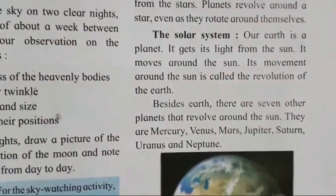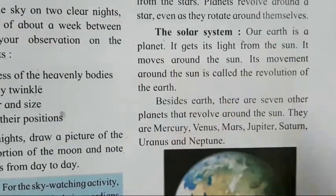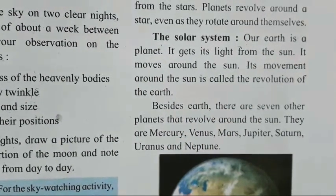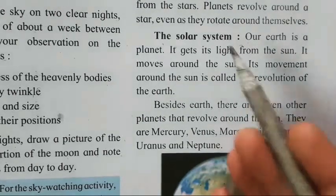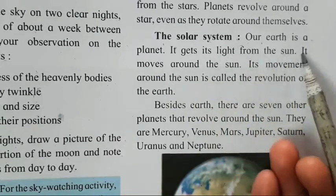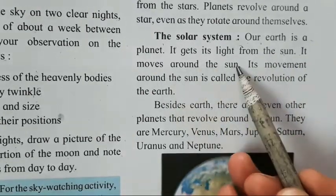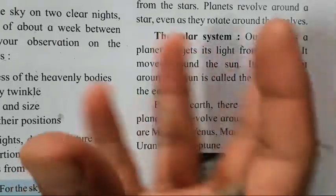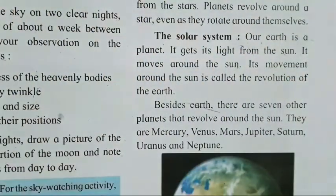Now what is the solar system? What is known as the solar system? Whatever points I am marking, children, you all can mark and keep it for yourself. The solar system. Our Earth is a planet. It gets its light from the sun. It moves around the sun. As I said, it keeps on moving. It revolves also, gol ghoomta bhi hai. And it keeps on moving in this way.